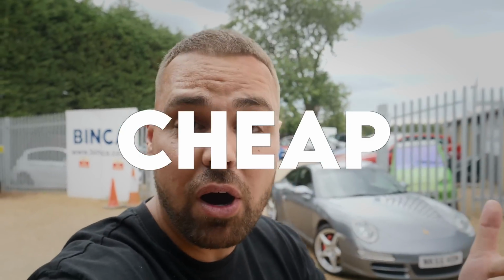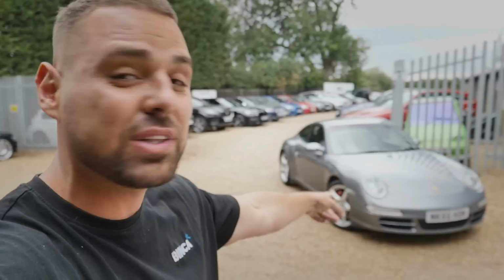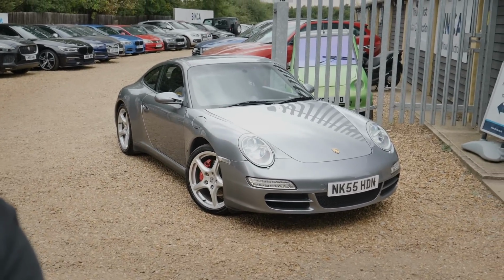This is a cheap car. It's probably definitely the cheapest one currently available in the country, so that's amazing. Good for content, and it's got massive spec as well. Look how good that car is. For a 55 plate car, that looks bloody incredible, doesn't it?